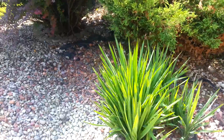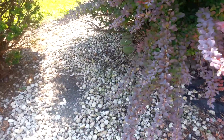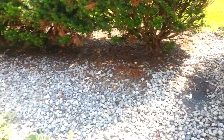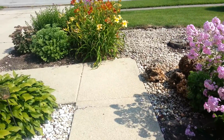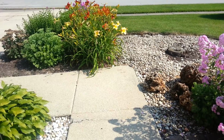I see a little blue egg over here. It's a little blue bird egg. It's a little bitty egg. So that's pretty much further front, and we do have some more plants of just some lilies and some more sedum, and like I say, the phlox are up there.